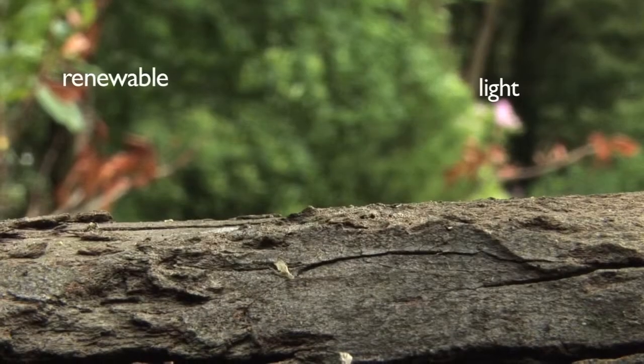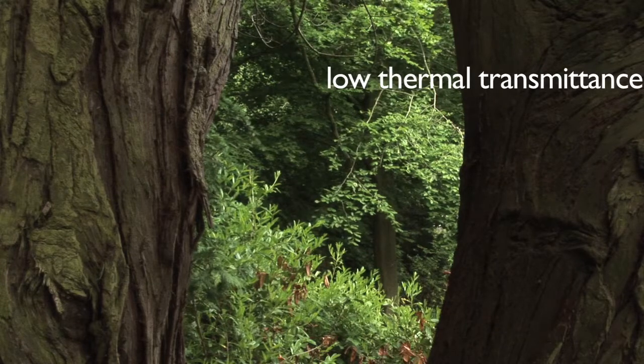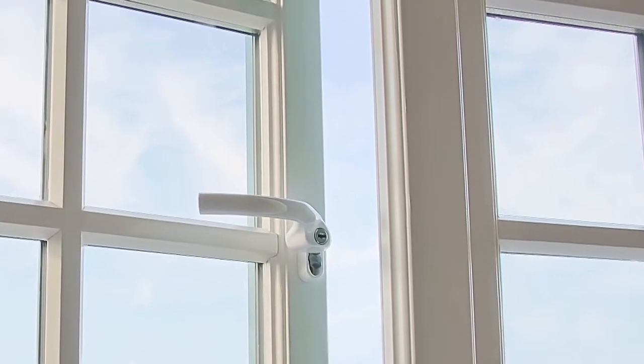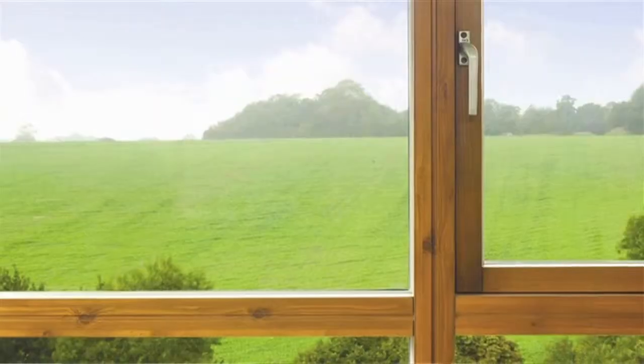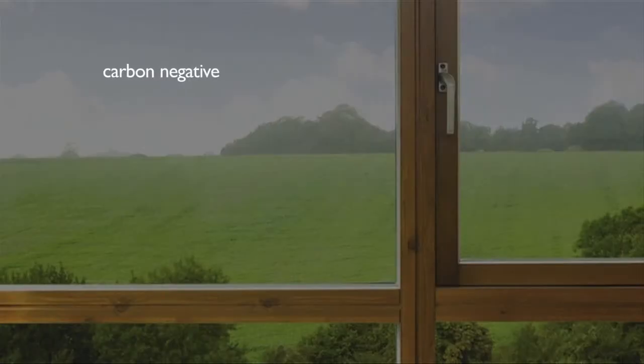Wood is a natural resource. It is renewable, light and strong, and has low thermal transmittance. Wood products can make a significant contribution to low carbon buildings because they are energy efficient and because they are themselves low carbon. Windows are a good example. Wood windows, double or triple glazed, provide excellent energy efficiency while the frames are carbon negative over a 60-year service life.